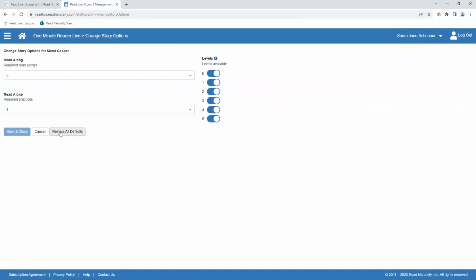But the default, if I click Restore Defaults, the default is 1 read-along, where they read with the narrator and the audio support, and 2 practices. But you can change both of those. I'm going to change this one to 0 for our demo. And the one for the read-along can be anywhere from 1 to 5. So I'm going to put it at 1 for our demo. The other nice thing is that you can go through and you can see, oh, we have some levels here. And Marcy is a younger student, so I can turn off some of the higher levels if I want to. But since she's our demo student, I will go ahead and leave those open.